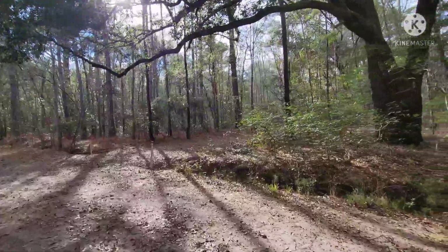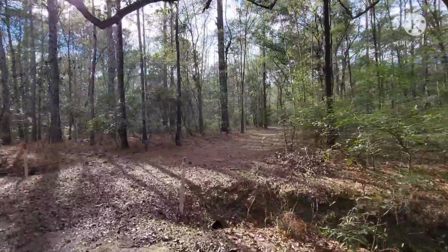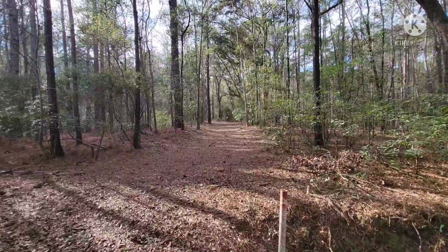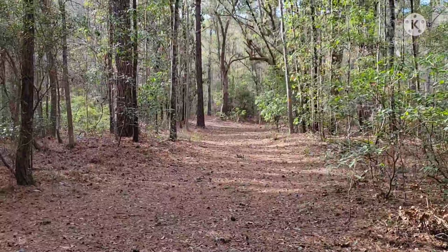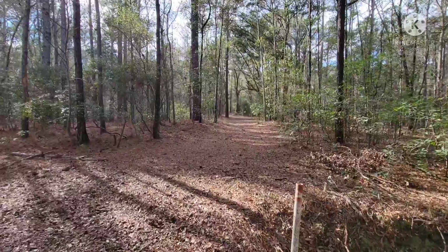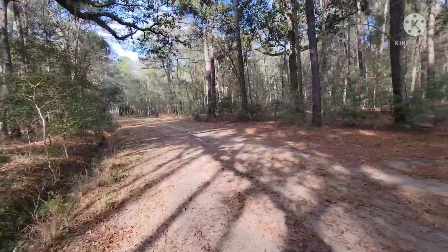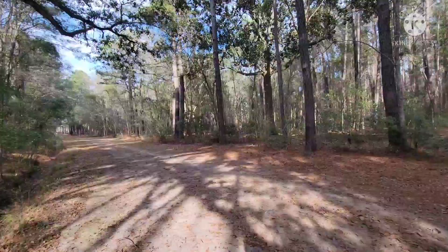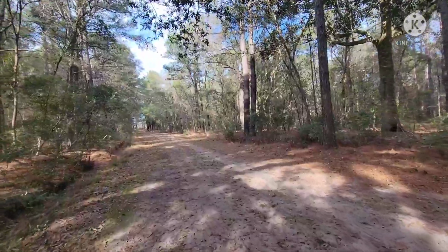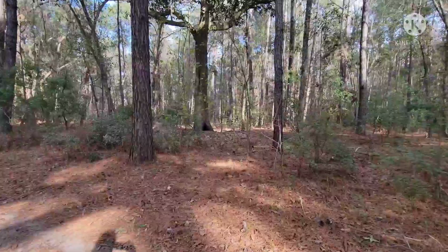So when I read the rules of the trailhead, it did say that pedestrians could go on any trail within the yellow trail loop, which would be this. However, the trail I'm going to do today is just the yellow loop, which is sort of a perimeter trail. Maybe another time I'll come out, but for today, it'll just be the yellow trail.